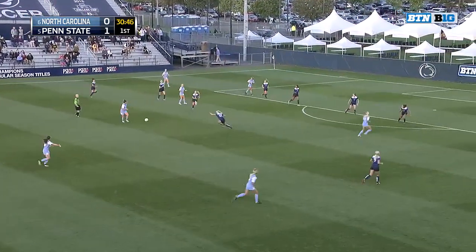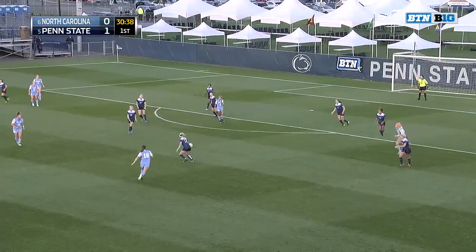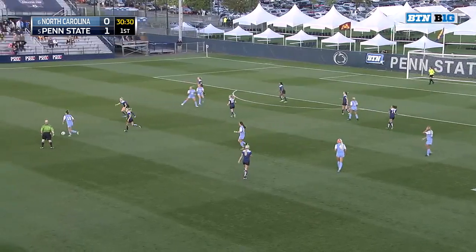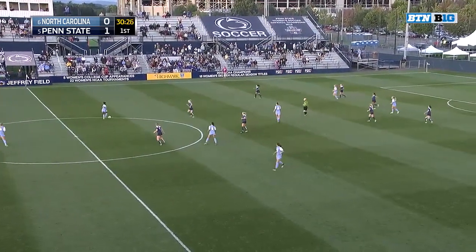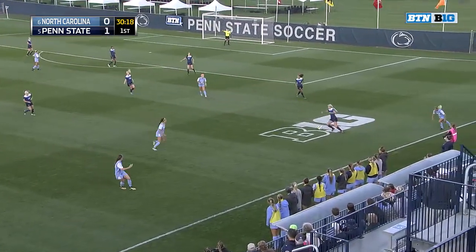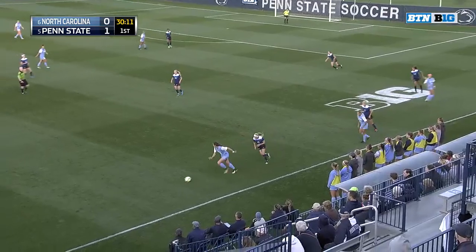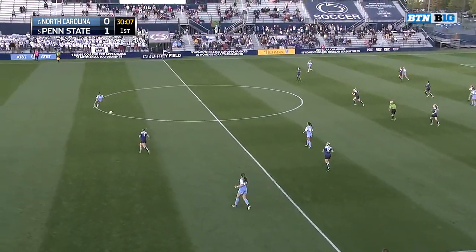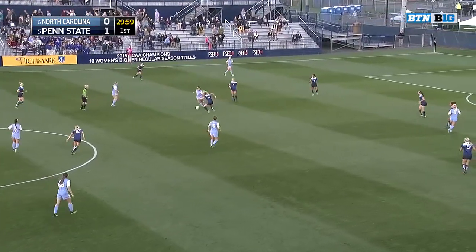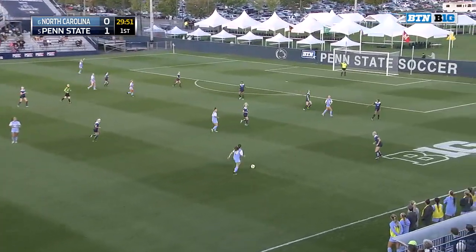Carolina takes it away. Cut back for Boyles. And there's that pressure coming from the Carolina Blue. Julie Ashley will reset. They'll switch fields. Here's Maya Wirth. Carolina trying to find its rhythm.